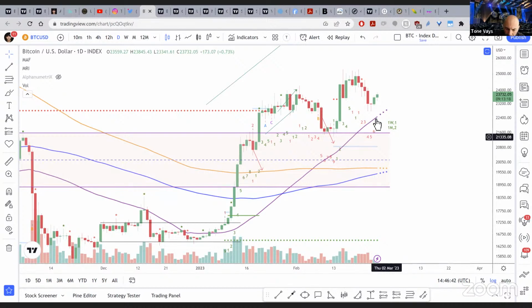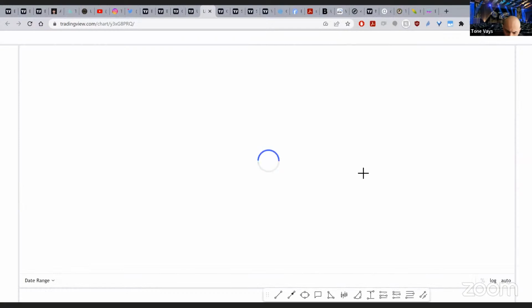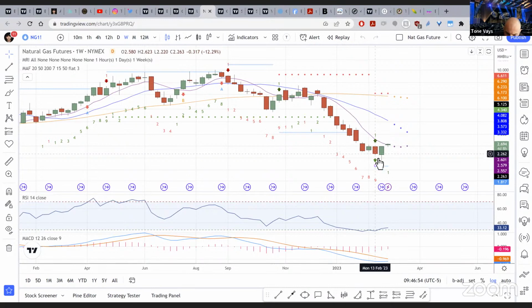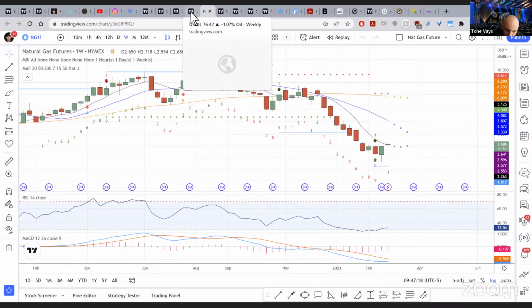But for buy the dip, I need to see it turn, kind of like what happened with natural gas, right? Natural gas gave you a beautiful MRI buying opportunity, but the way the candle closed was weak. That's why the following candle didn't start off very good, but then it reversed. So somewhere at the end of this weekly candle, that's when I said, hey, natural gas is reversing here. And here we are. So natural gas right now, I am very bullish on natural gas, which brings us to oil.